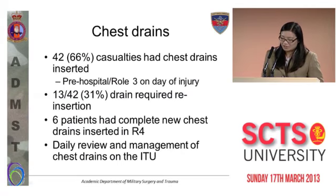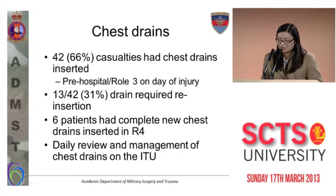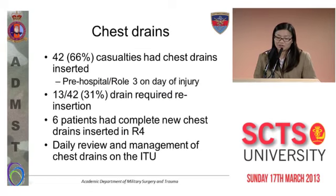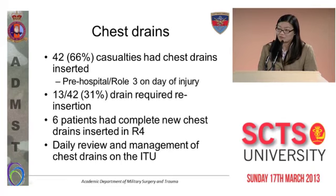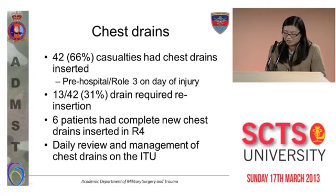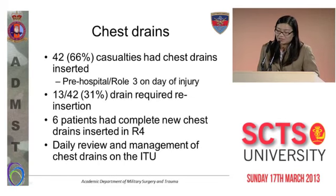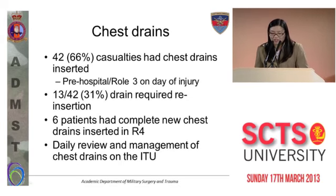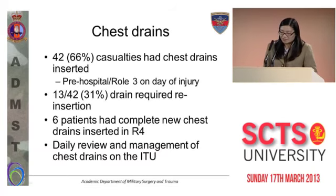We then look at the chest drain management. 42 casualties had chest drains inserted on the day of injury, either at the pre-hospital Role or the Role 3 field hospital. 30% of them required reinsertion, and 11 of them were done in Role 4, of which 7 were done by cardiothoracic surgeons. There were 6 patients that required complete new chest drain insertion for pneumothorax and hemothorax. And the cardiothoracic team were involved in the daily review and management of chest drains along with the intensive care colleagues.